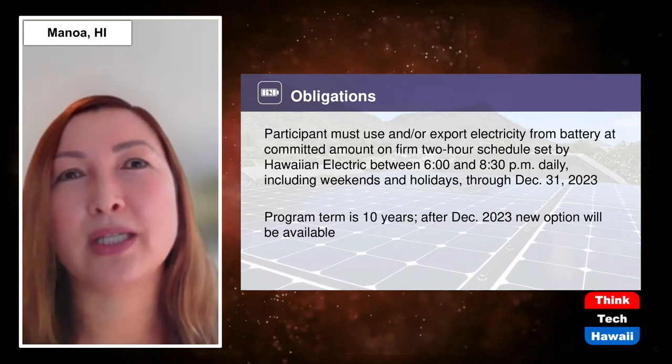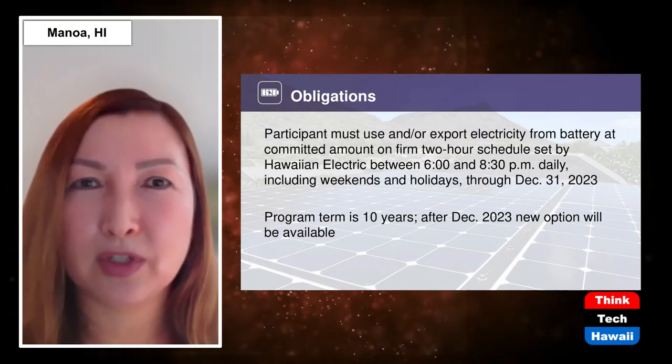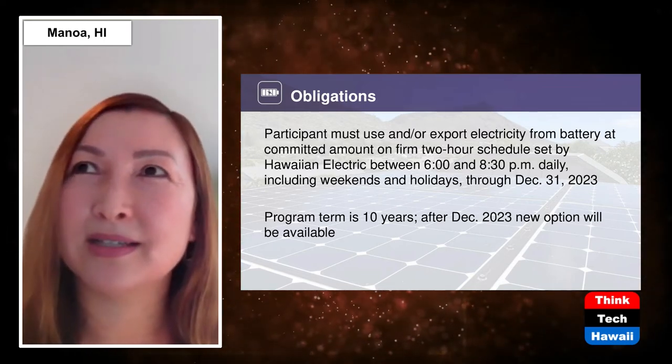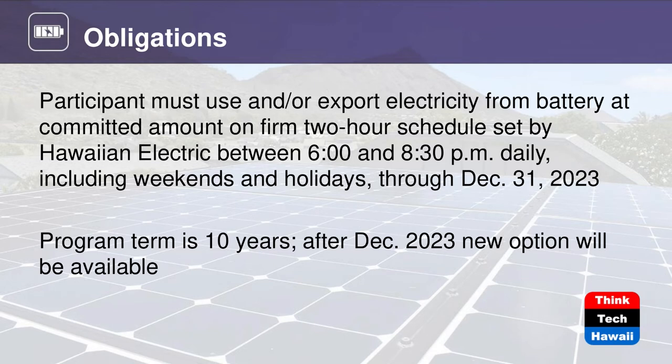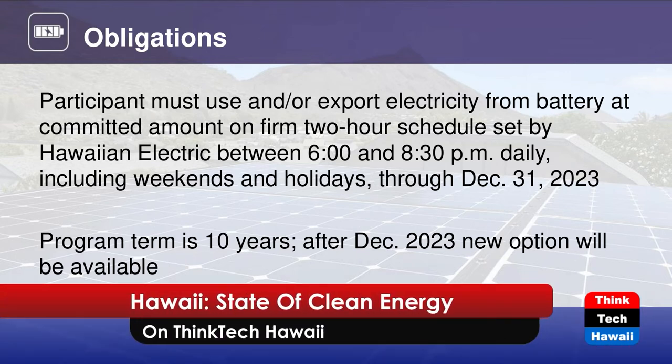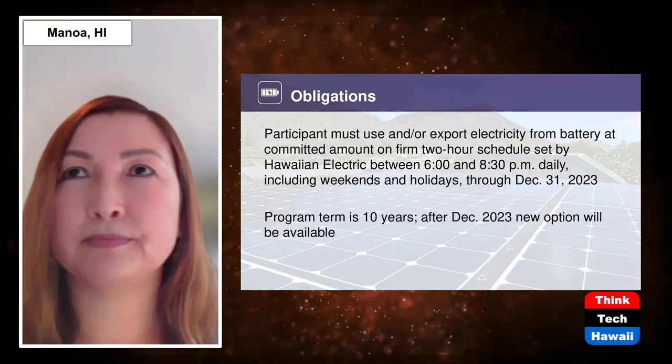So we have the most demand during the evening peak, and we want to be able to lower that evening peak. So that is why the obligation is that the customer must either use the energy from their battery or export electricity from that battery back to us for 2 hours sometime between 6 to 8:30 at night, every night, including weekends and holidays, until December 31st, 2023. And the reason why we put that time frame around it is because, again, we're trying to address the resource issue from the AES retirement. It's a full 10-year program. However, the battery needs to perform in this way, set scheduled, you know, every night until December 2023. And then the customer can kind of transfer into a new option. Next slide, please.